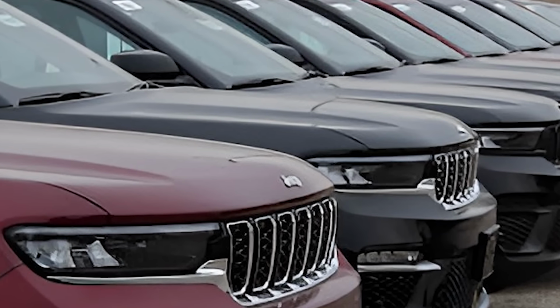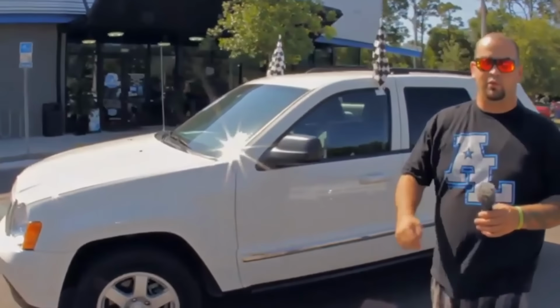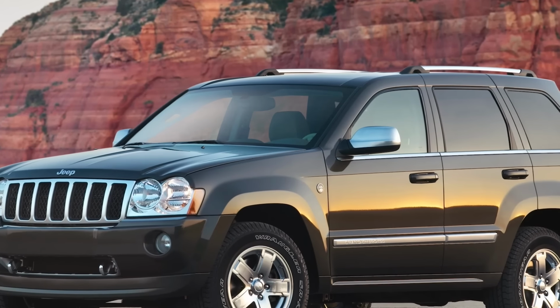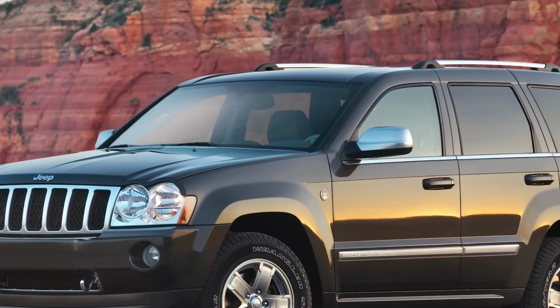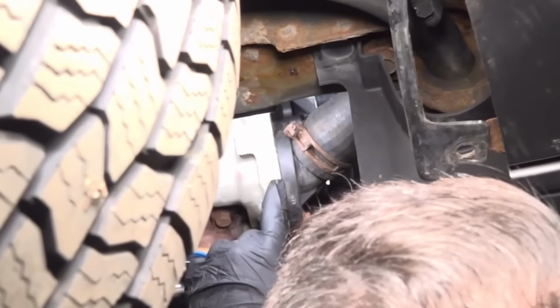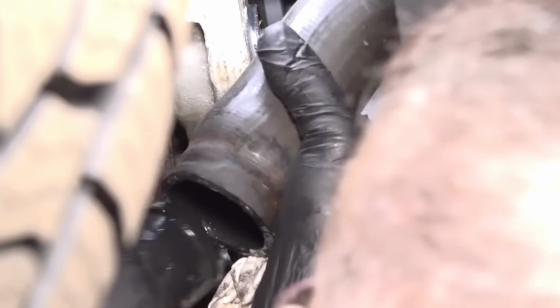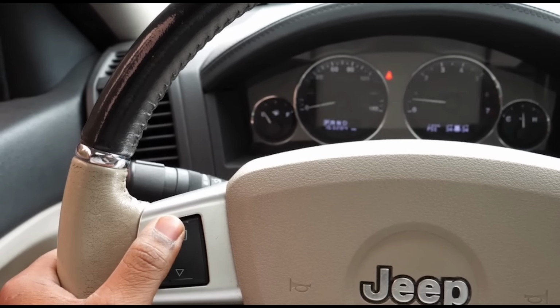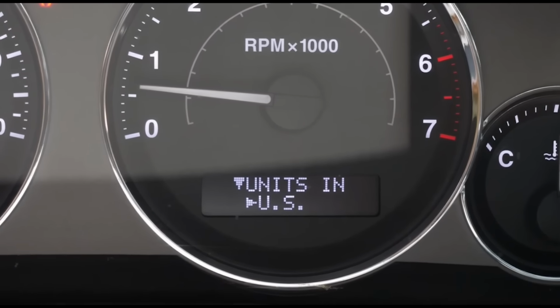That is what happens when you buy the first year of a new design versus the last year of a proven one. And the 2010 was the last and most refined year of the 3rd generation WK platform, which means every bug fix, every software update, and every engineering correction from 5 years of production was already built into this truck before it ever left the factory.